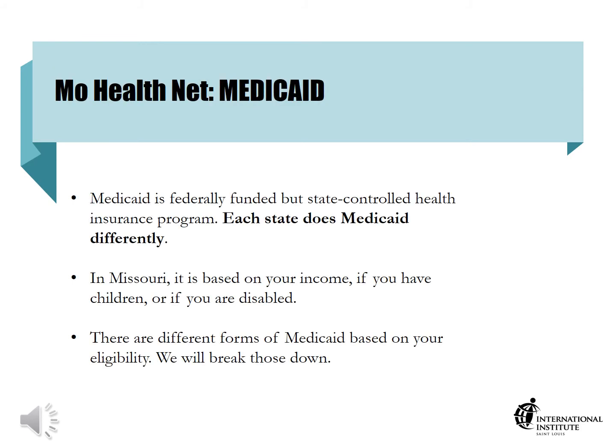Now we are going to talk about MoHealth Net Medicaid. Medicaid is very complex and can be pretty confusing. As of the election in August of 2020, Missouri voters voted to expand Medicaid, so this information may change. It is important to speak to your Family Support Division office to find out if you qualify.